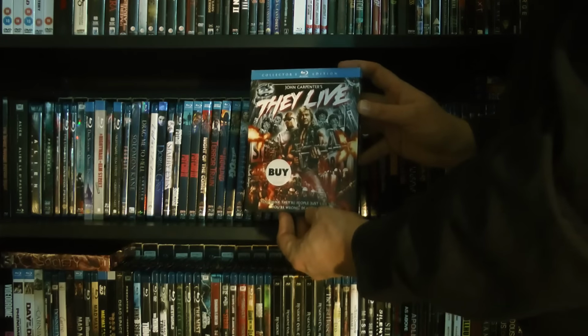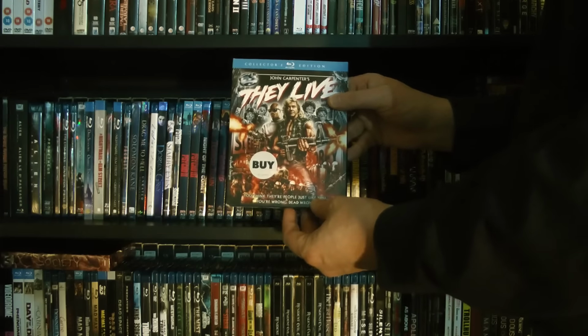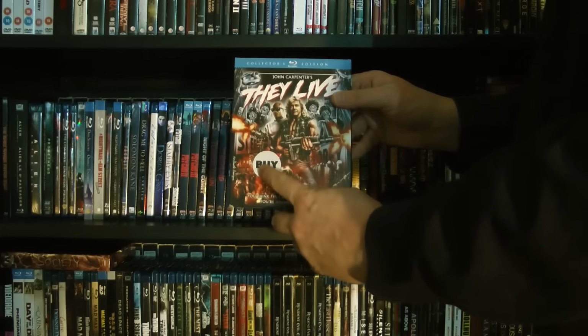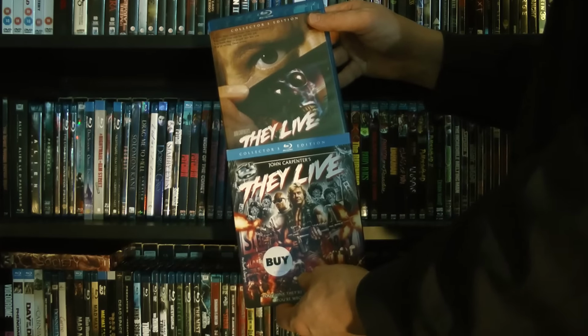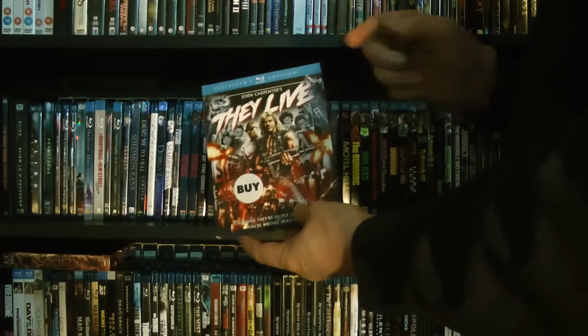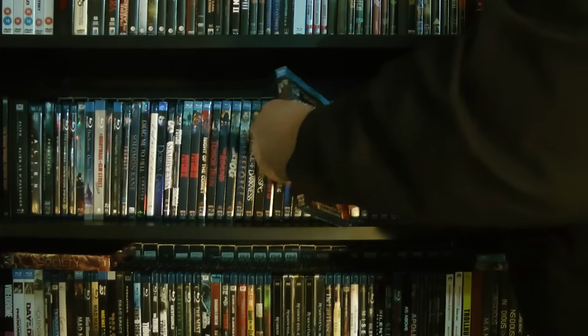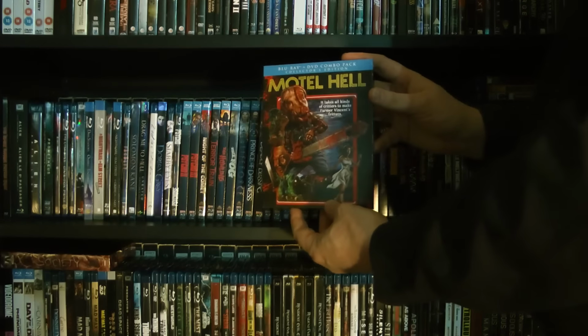And, of course, John Carpenter's They Live. Great stuff. And, of course, I left the sticker on there because, if you've seen the movie, you know why I left that there. You don't need me to explain that to you. And if you do need me to explain it to you, watch the movie. Seriously. Really, really fun stuff. I actually saw this in the theaters back in the day. I love that movie.